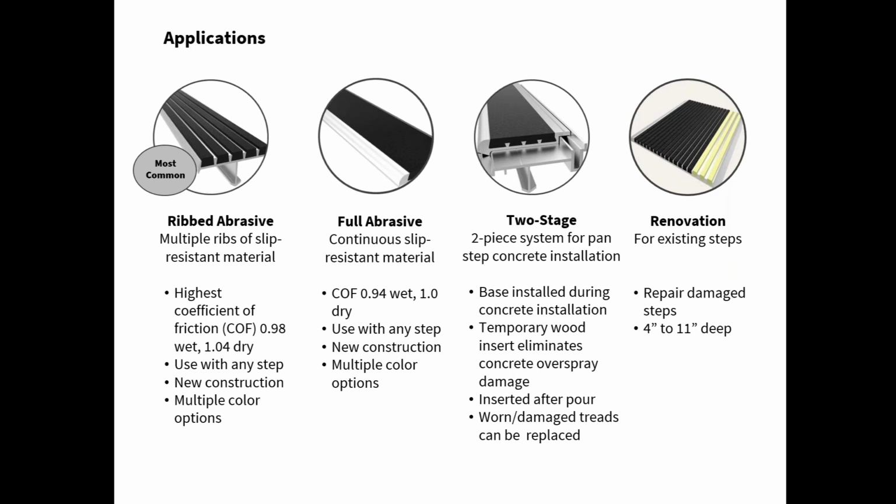And what that does is whenever you have your installation process and you tamp that base in, you don't have to worry about concrete overspray getting onto your abrasive surface, or you also don't have to worry about, whenever construction is going on, that abrasive rib surface being damaged, because you leave that temporary wood insert in during the entire construction phase. Then at the very end of construction, you pull out that temporary insert and you put your finished abrasive top in there.